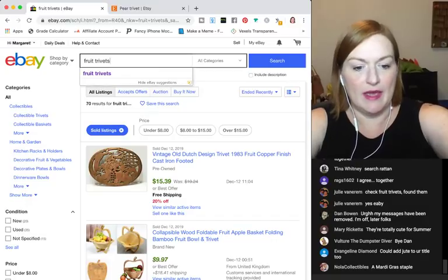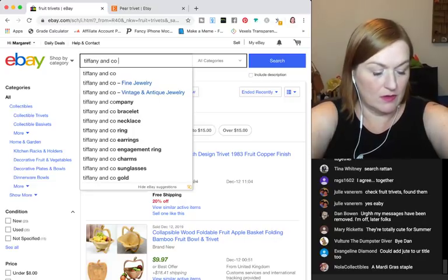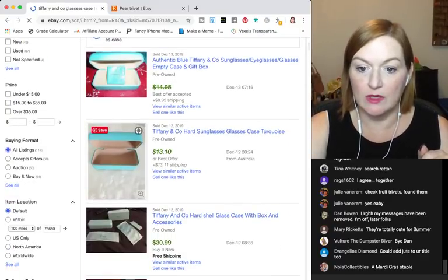Over on the eBay. So we've got Tiffany & Co. glasses case. Like so. And it looks like this one.